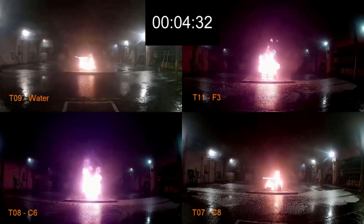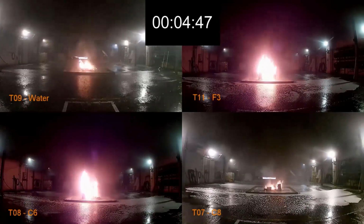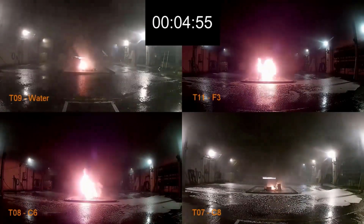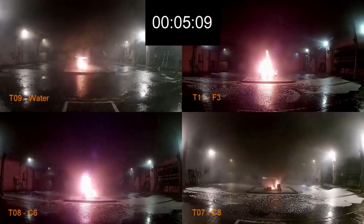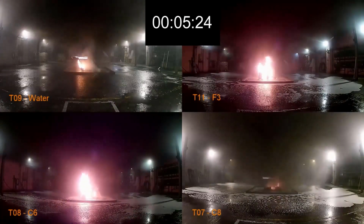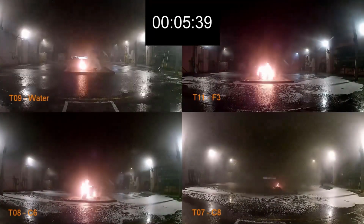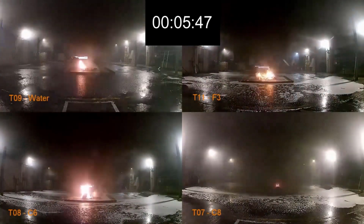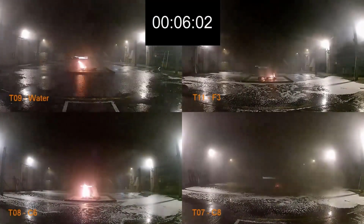So you can see here how the water system has actually knocked back the fire quite well, but it hasn't extinguished it yet. And same with the C8 system, has knocked it down. There's quite a bit of variance with solid fuel fire tests, which is why we're seeing different results at this early stage, most likely. But you can see how the C8 fire has almost gone out, while the water system, despite being knocked back very quickly, is still burning.